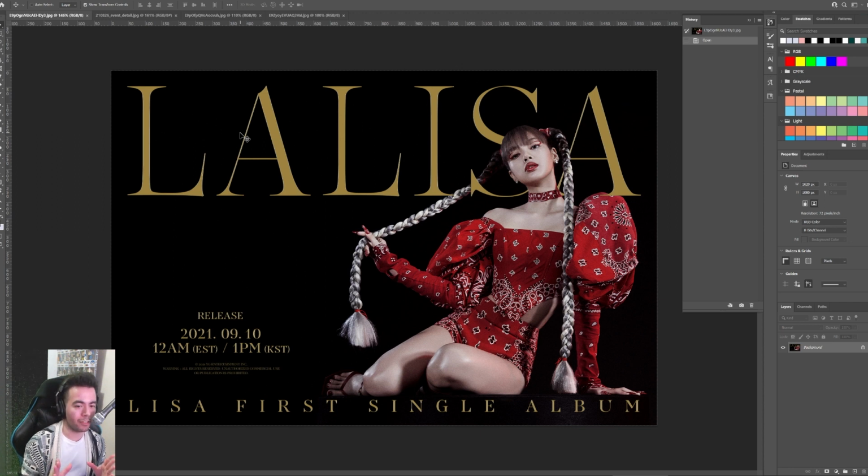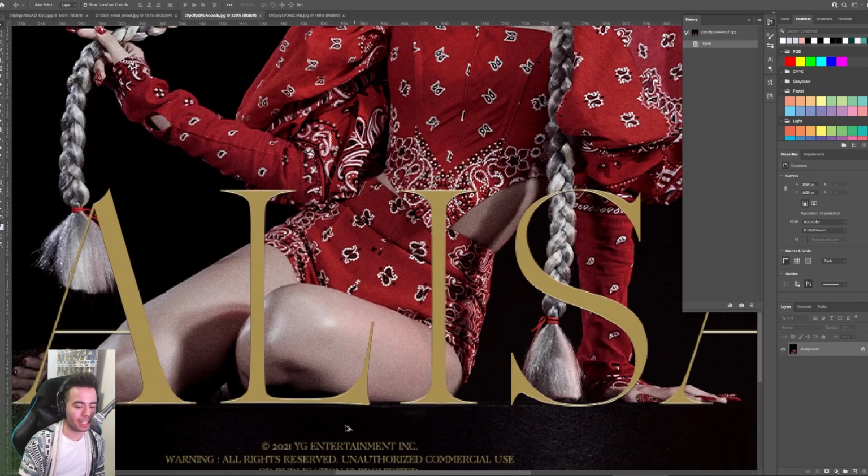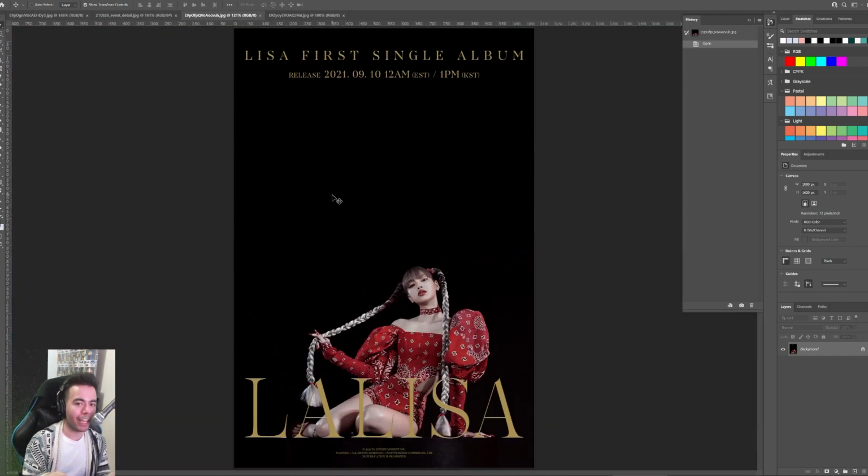So I think the structure of it is gridded very well. All of these elements fit together very nicely. And of course, when you have a poster or a promotional thing that has really small text down the bottom like that, it just sells the whole poster a bit more. Not everyone reads the fine print, but having it there is this little design element that makes the poster look more official, more legit. You know what I'm trying to say.